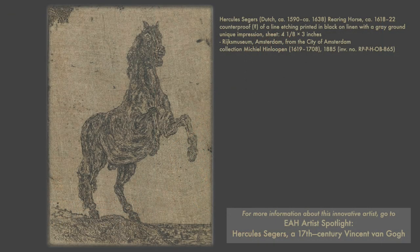While the Dutch painter and printmaker Hercules Segers likely observed a bronze statue or a print of this rearing horse, he nonetheless developed an innovative manner of execution. Segers was an experimental artist, ahead of his time, and his work was admired by his fellow artists, but not by the collectors of his day.